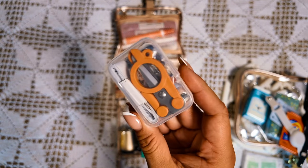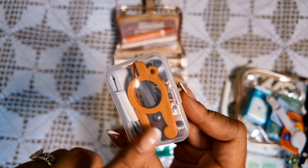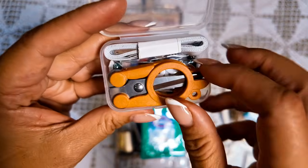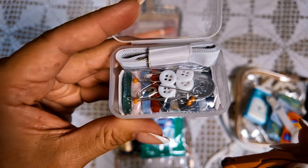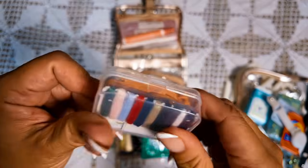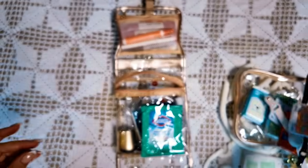Another little thing in here, this is not in the top portion because I feel like we don't have to get to this all the time, but it'd be nice just to have it. This is a tiny little kit that packs a punch. Like, there's everything you need in here, and tiny little scissors because I will always need those, which is nice. So it has multiple uses. So that stays in there.